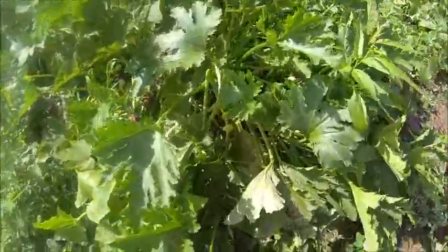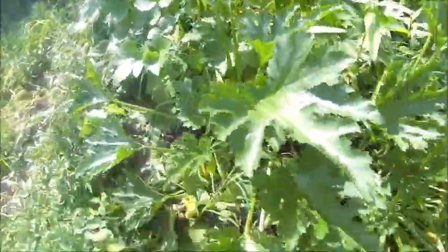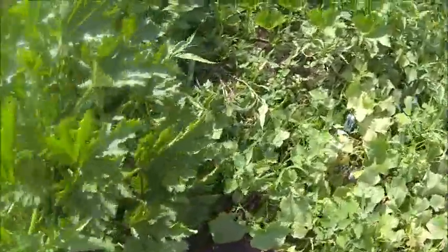One thing I have done is I have picked a few zucchini. There's a little one there. Jeez, look, a whole bunch of them in there. There's a great big giant one that I must have missed. Gotta pick some zucchini. Gotta get my daughter making some zucchini bread. She said she wanted to make some zucchini bread.